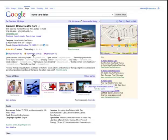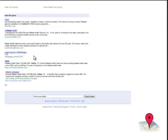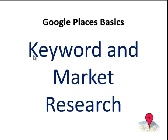And this is what everyone should strive to have, something that's maxed out, completely put together correctly, just like this. This is the bottom of their Google Places page, and what you can see here is it's a little cut off, but these are actually the additional citations for that Google Places page. This is what else Google finds about this business across the internet. Extremely important, and we'll talk about that.